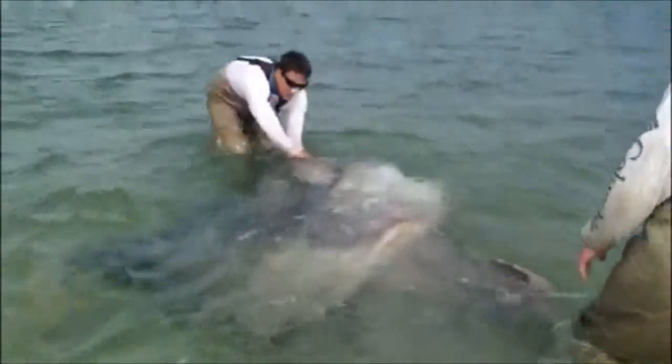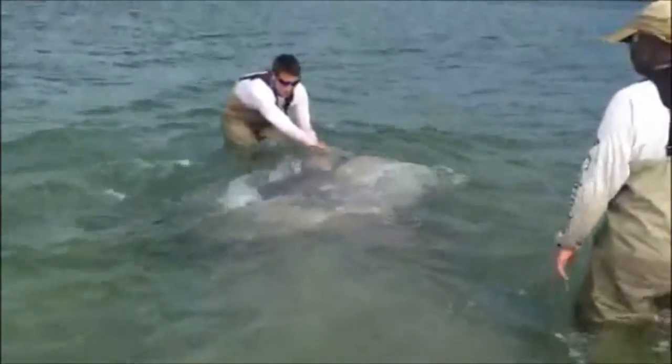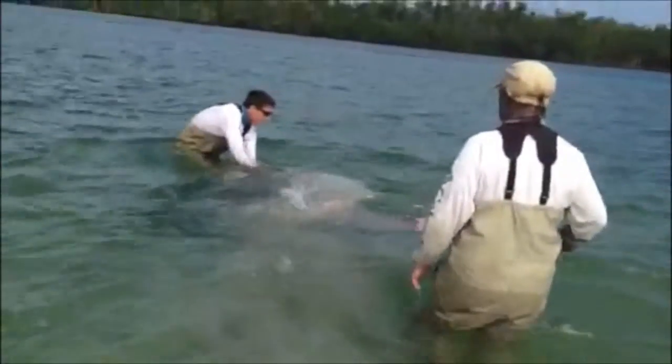It was actually relatively easy to get it into the deeper water. It was floating pretty steadily, and so that process was not as challenging as you might think it would be from an animal that's about 250 or 300 pounds. We are in the Narrows, near St. Lucie Inlet. Offshore fishermen are known to every now and then run into one.